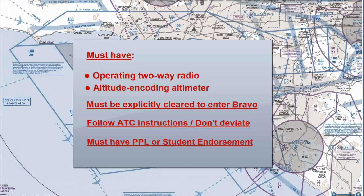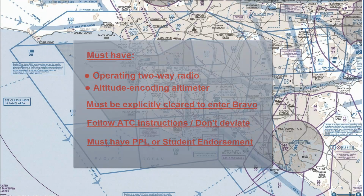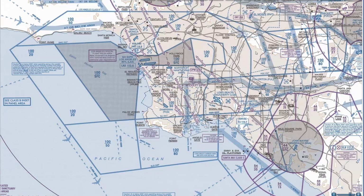And just for completeness, in the real world, you also have to have a private pilot's license or an appropriately endorsed student pilot certificate before you can enter Class Bravo airspace at all. But fortunately, that's not applicable to flying on PilotEdge. So with all of these rules, are you ready to take the bus instead of flying VFR through the Bravo airspace? No? Okay, good. Because while you have to know the rules and follow them, you'll see that the actual exercise of transitioning through Bravo airspace is really pretty simple and routine.